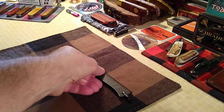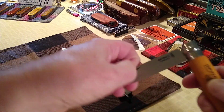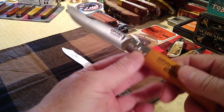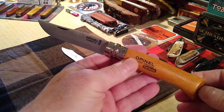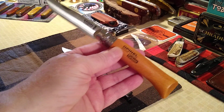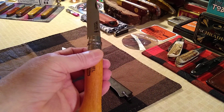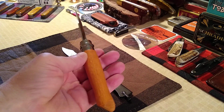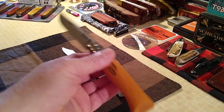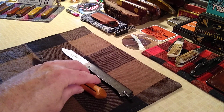So we'll put that there, and I'm going to combine it with another French knife. Should be the Opinel number 8 in carbon. And I think this here could be pulled out even in a hardware store if you wanted to start cutting tags off, and they probably wouldn't even say nothing. So there you have it.